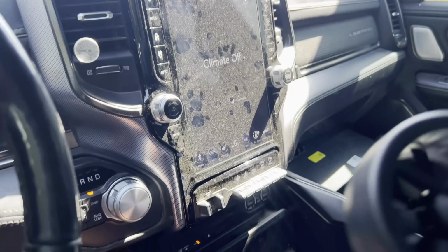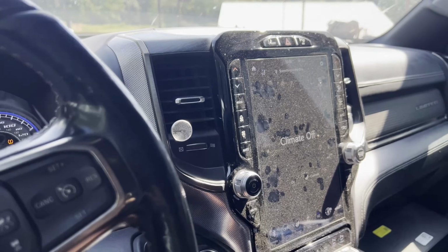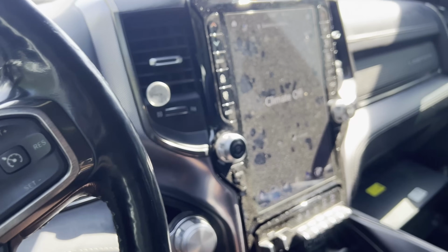.6 for the Bosch unit. So better than the crusty factory, significantly worse than no filter. Let's try the next one.